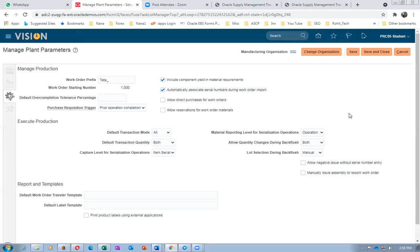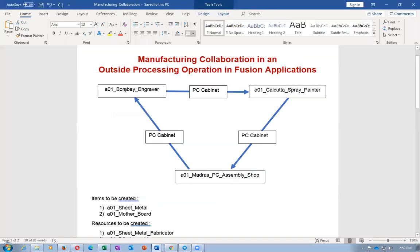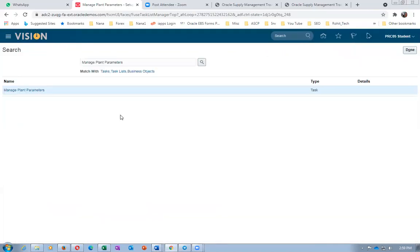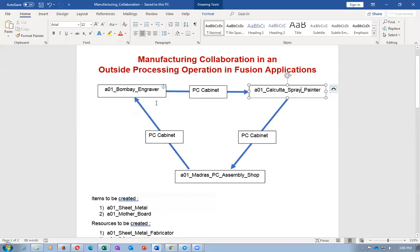Fine. So Abhinandan is saying that it is preferable, because otherwise the PO will be aging for 10 or 15 days. That is not a correct way. So once the previous operation completes, you trigger the PO creation. That's a good one. Fine. Abhinandan is an expert in manufacturing actually, and then he is now working on process manufacturing also. So I got a good guy to guide me on this also. Fine, very good.